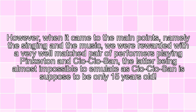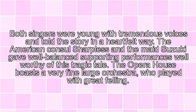However, when it came to the main points, namely the singing and the music, we were rewarded with a very well-matched pair of performers, playing Pinkerton and Cio-Cio San, the latter being almost impossible to emulate, as Cio-Cio San is supposed to be only 15 years old. Both singers were young with tremendous voices, and told the story in a heartfelt way. The American consul Sharpless and the maid Suzuki gave well-balanced supporting performances well worthy of this tragic tale. The opera house boasts a very fine large orchestra, who played with great feeling.